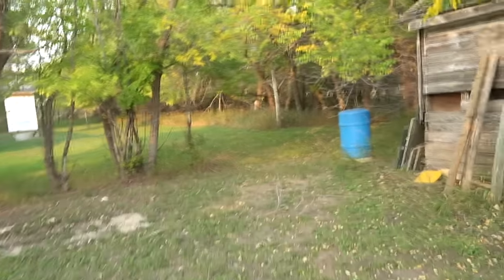Let's go see if we can find that deer. Well, couldn't find the deer. I could hear it galumphing away and that's about it.